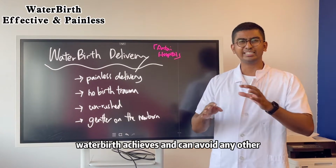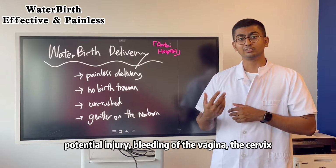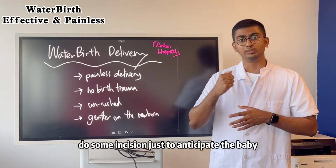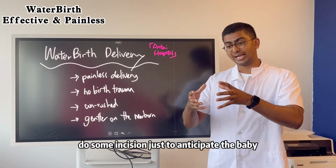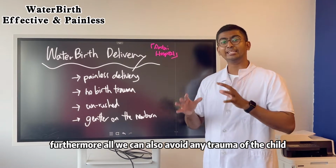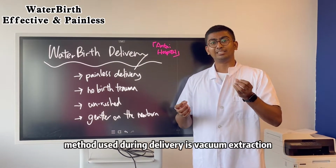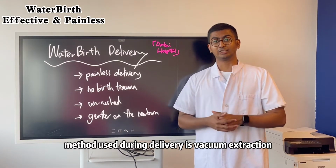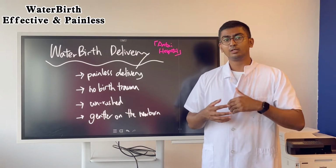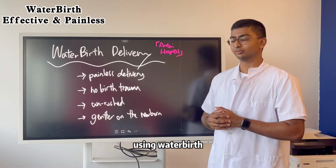And it can avoid any other potential injury, or bleeding of the vagina and the cervix, where in many hospitals they will do some incision just to anticipate the baby. Furthermore, we can also avoid any trauma to the child. For example, another very common method used during delivery is vacuum extraction, which causes some trauma and some bleeding on the baby, the newborn. This can all be avoided using waterbirth.